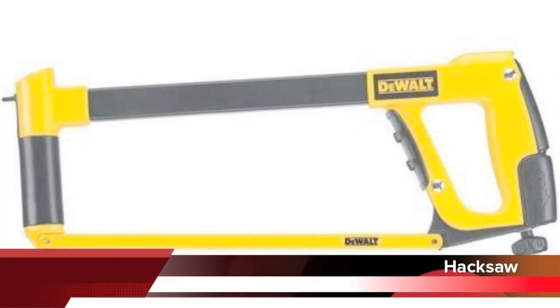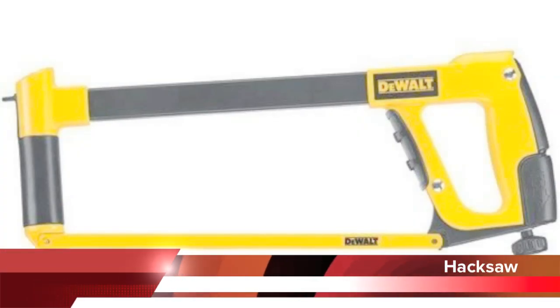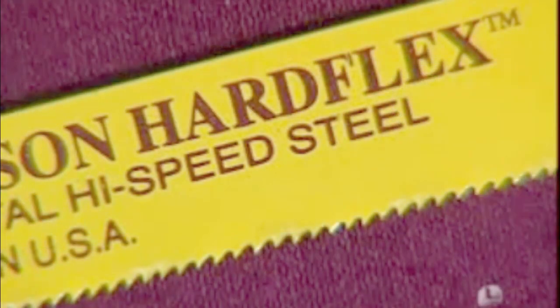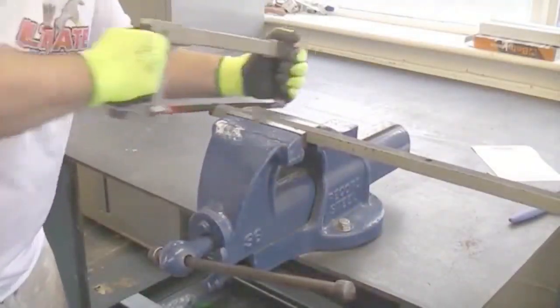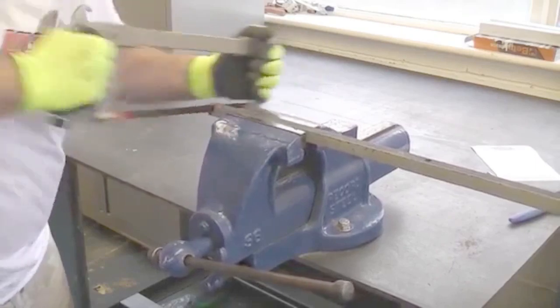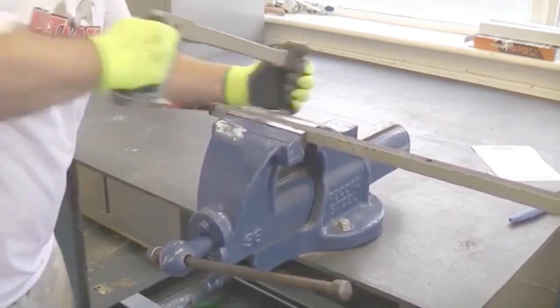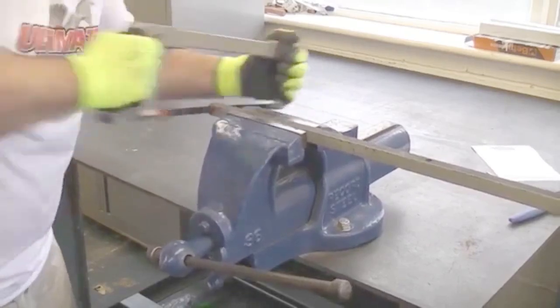Hacksaws are made to cut metal and are made with a blade that is mounted on a rigid frame. The teeth of the blade should always point toward the front of the saw so it will cut on the push stroke. Blades are available with different amounts of teeth. A fine-tooth blade, such as a 32 tooth, would be used to cut thinner metal, while a coarse-tooth blade would be used to cut thicker metal.